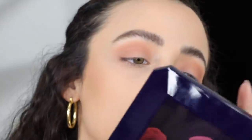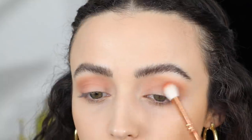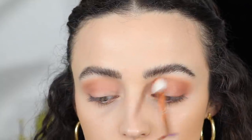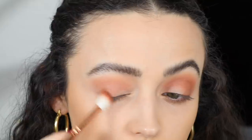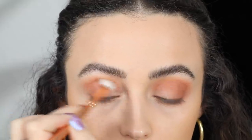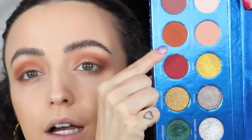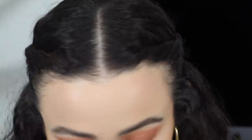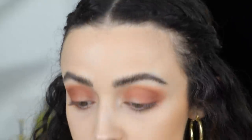Now I'm gonna go into the Moroccan Spice palette from Fenty Beauty, and I'm gonna take this shade right here and do the same thing. Taking a little bit of vintage feels from my Colourpop palette. I love this like burnt terracotta shade. I'm only gonna add this color in the outer corners. I'm not really gonna drag it into the crease.